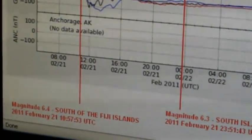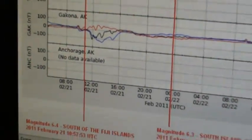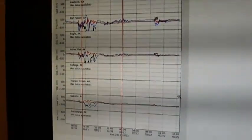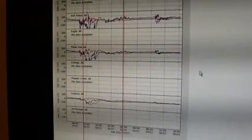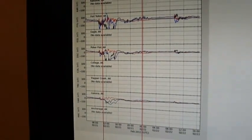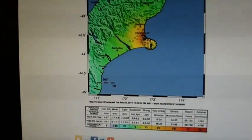Okay, now that we've got a good look at that, I'm going to go ahead and show you something else. By the way, there are several top secret HAARPs and antenna farms all over the world, underground and above ground. Just know that this is only one. This is only one we're getting a reading of.